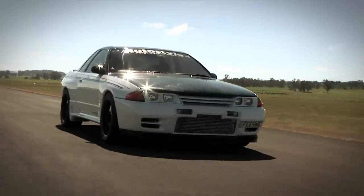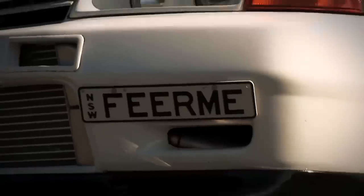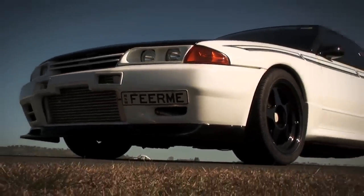The car's running on E85 fuel, and we do have it running 2.2 bar today. It would be well into the 600 kilowatts at all four wheels. With the FEMI number plates, I think it's one of very few cars that is justified, because if any other car comes up against it, they should really fear it.